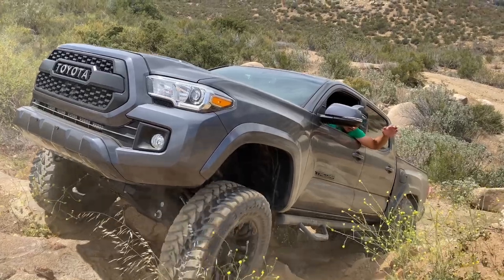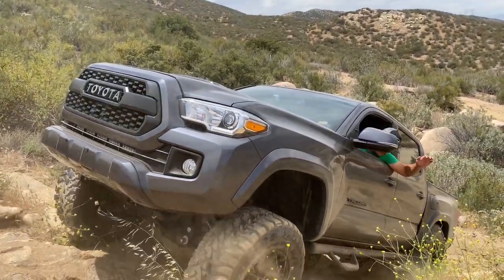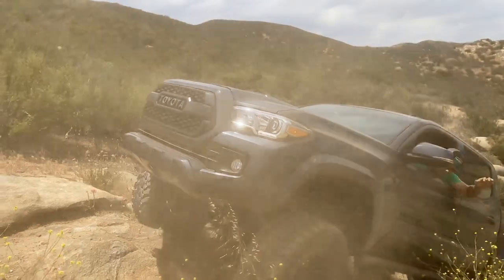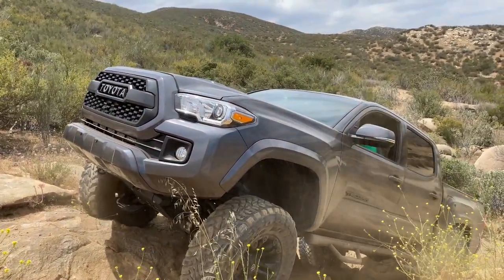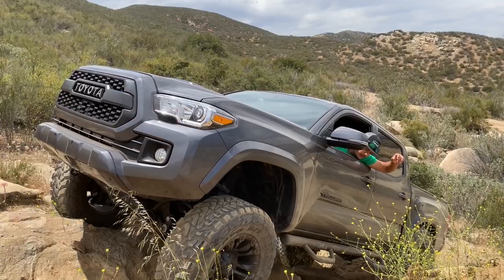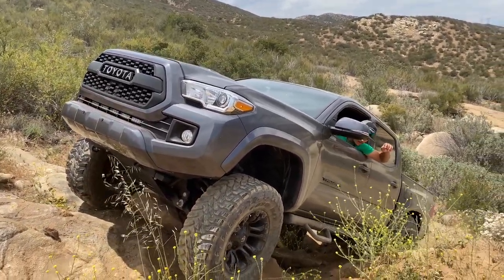Better off backing out. Turn your wheels my way. Go my way, my way. More, more my way. Back up a little. Keep the wheel straight. Turn right. Yeah, back up a little. More, more. Right there. And then give it gas. Bump it. Bump it.